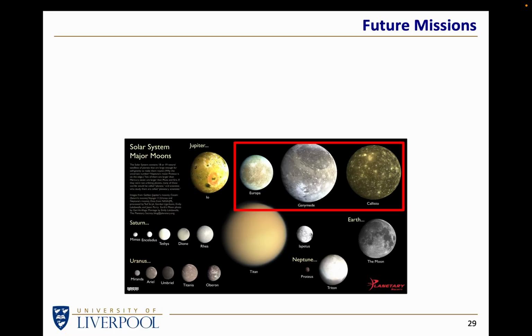Whenever you have water, we think you have the possibility of life. If you have water and the right mixture of chemicals, then life perhaps will find a way. There's actually more water on these moons than there is on the entirety of Earth. Even the entire Pacific Ocean and the Atlantic Ocean are dwarfed by the amount of water held by these moons.